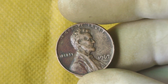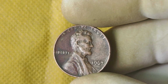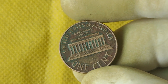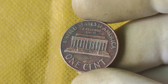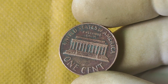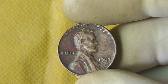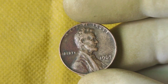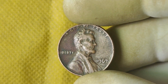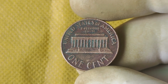Even if your 1967 penny doesn't have a mint mark, it could still be rare if it has unique characteristics like unusual toning, overdates, or other anomalies. If you think you've found a valuable 1967 penny, there are a few places where you can sell it. Visit a reputable coin dealer who can examine your penny and offer you a price. You might also want to consider selling your penny at a coin auction, where rare and valuable coins are regularly sold to collectors.